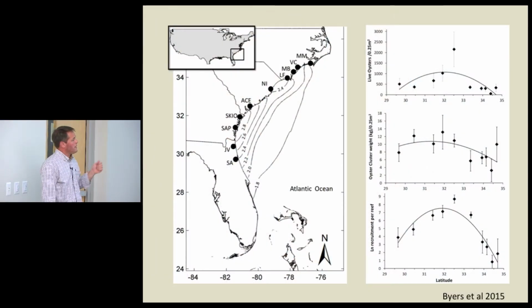It was interesting, though, in that paper of Jeb's that I mentioned, now we're going from low latitude to high latitude, so from south to north, looking in the top panel at live oysters, the middle at oyster cluster weight, and the bottom at recruitment per reef, so oysters coming into the reef. And generally speaking, everywhere along the way in the middle part of the distribution had bigger oyster reefs that recruited more, that had larger cluster weights. So if you were going to look at this and say, okay, which part of the geographic distribution is going to have the most augmentation of organic matter, you would guess the central part of the distribution. It turns out to be absolutely the opposite.